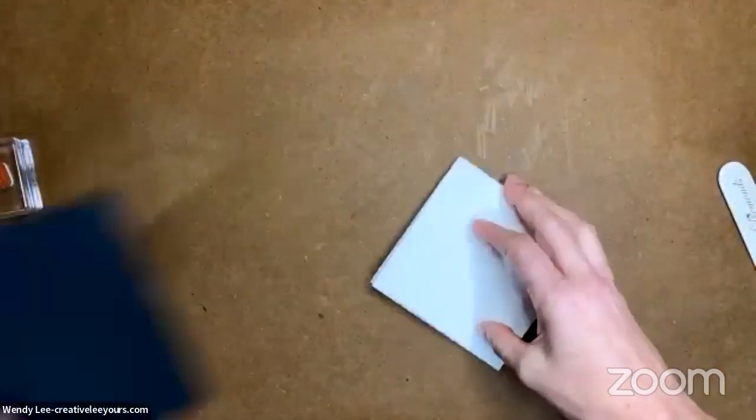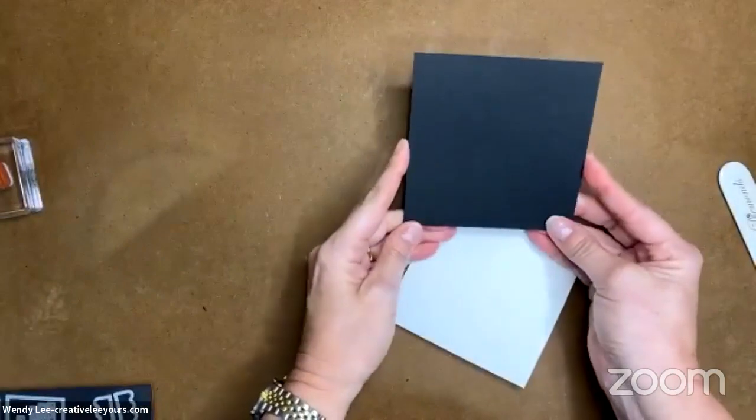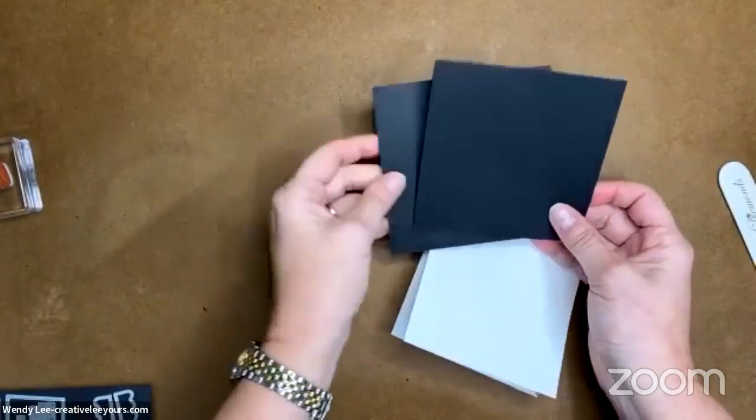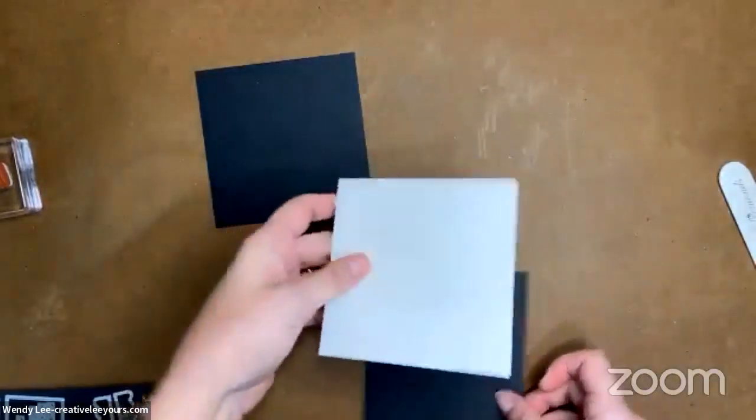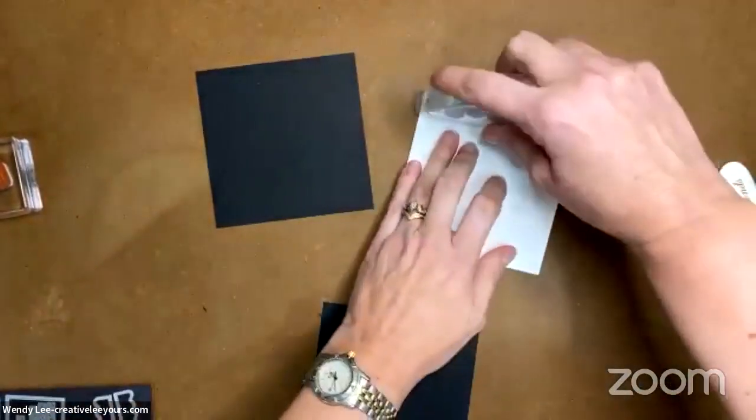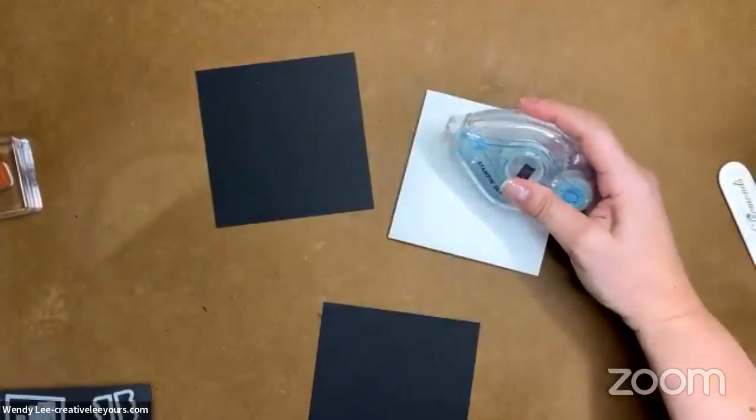Okay. So the next thing I want to do is go ahead and adhere this to my card, my top and bottom. So I've got 2 pieces of basic black, and these are 4 1/4 by 4 1/4. At least I believe they are. Yes. And I'm going to adhere this to it. So let's just flip the bottom.